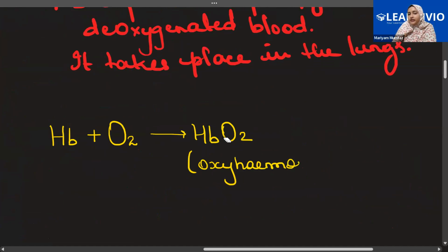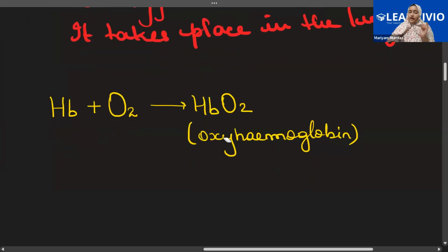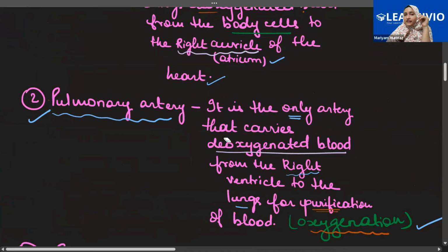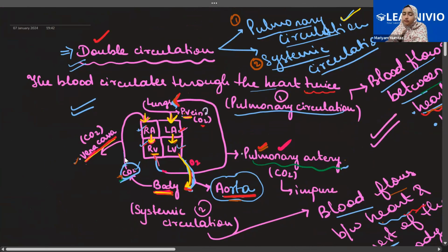And this binding is not very strong. For example, wherever the cell requires the oxygen, this Hb will be separated and the oxygen will be supplied. Another very unique thing is that the Hb can also form a bond with CO2. That is what we call carboxyhemoglobin, right? So in both of these conditions, ultimately the hemoglobin is carrying the gases in the blood through the whole double circulation.